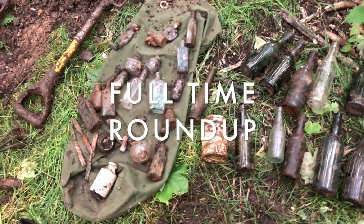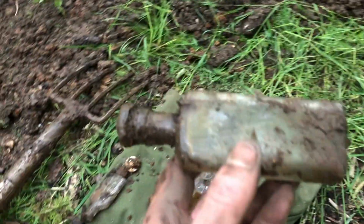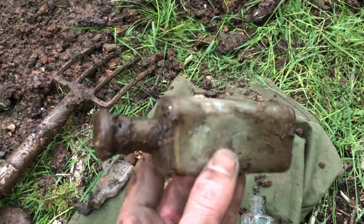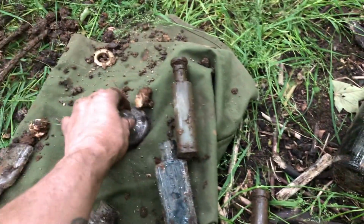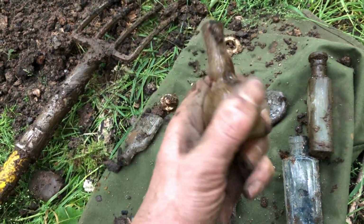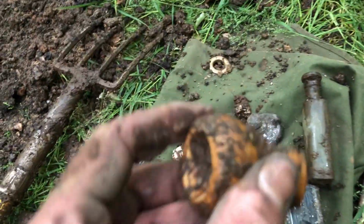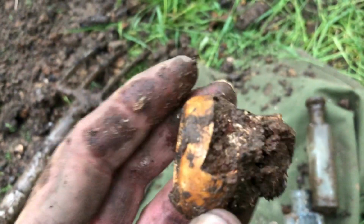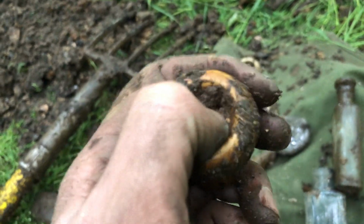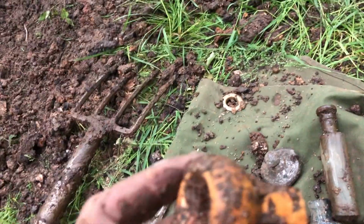Full-time roundup. So, got loads going on here. I'll start with this because it's quite strange. Someone stuck a stopper in there that's the wrong size, but that was done back in the day, so I thought I'd just leave it in for the time being. I've got this sort of lid of a teapot thing. I've got this tiny lovely little miniature bottle. It doesn't seem to have any writing on it, but it's lovely. Little cork. I've got the top of that ginger beer, which I'm hoping is enough for me to restore that other ginger beer, because the only bit I was really worried about was the threaded hole here and the blob top. So I might be able to build that up. It'll take a while, but it might happen.